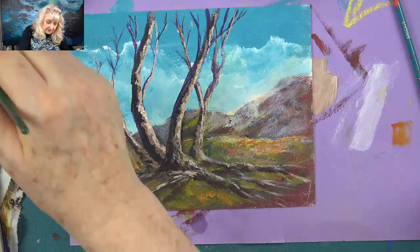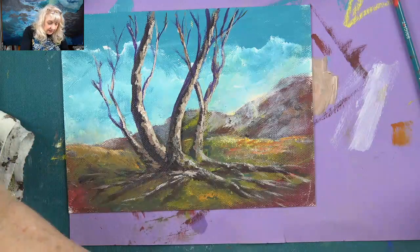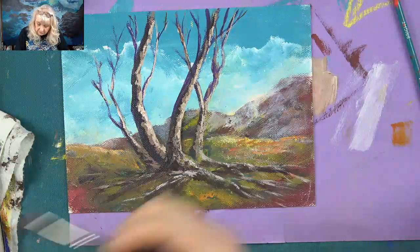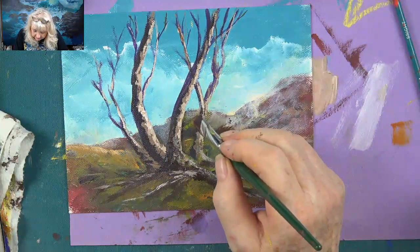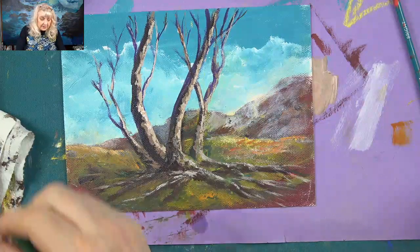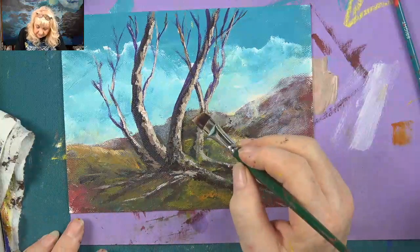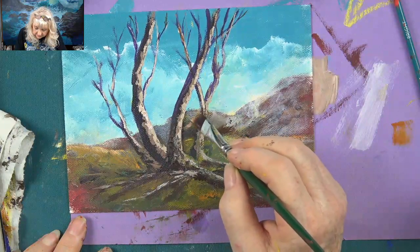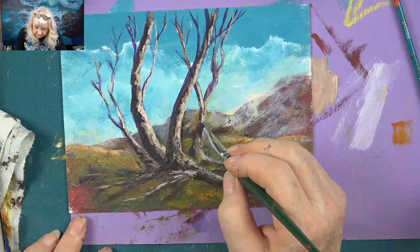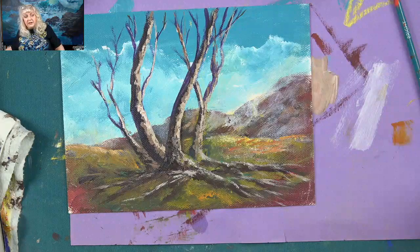Okay, so yeah. And let's see, I probably wouldn't have any green there, so I'd take a little bit of raw umber and tone that out right there, like that. I wouldn't have any green right there, but I might have some light there. Remember, wherever there's a dark, there's a light, so I might put the light back there on that hill next to this tree. So those are the kinds of things you do. You kind of look around at that.